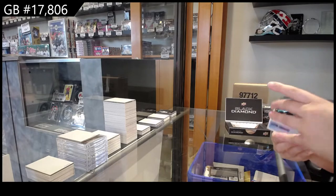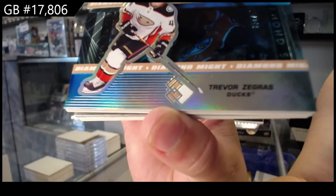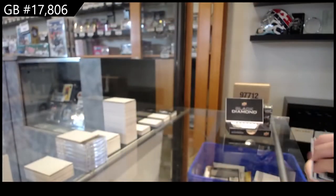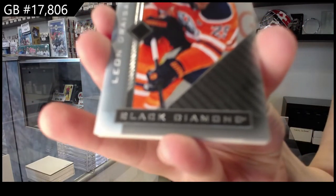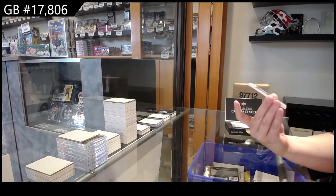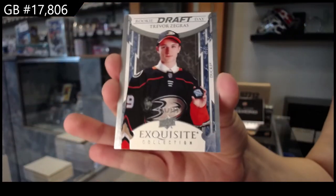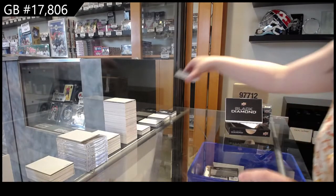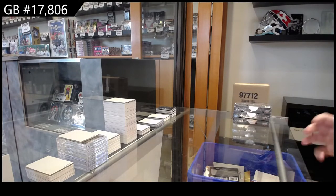Diamond Might Blue, number to 99 for Anaheim, Trevor Zegras. Diamond Stars, number to 249 for Ed Money, Leon Draisaitl. And Trevor Zegras again, all the Trevor Zegrases. Number to 399, rookie draft day for Anaheim. Well, good first two boxes. Two diamonds.